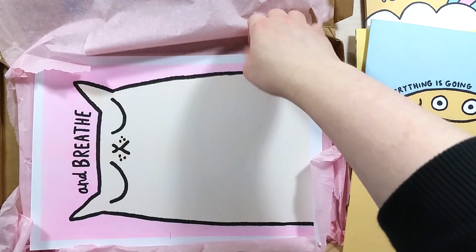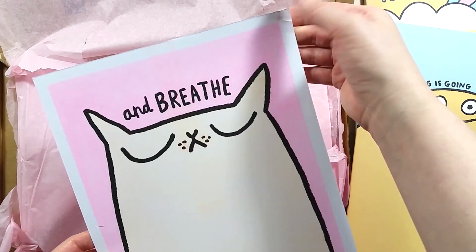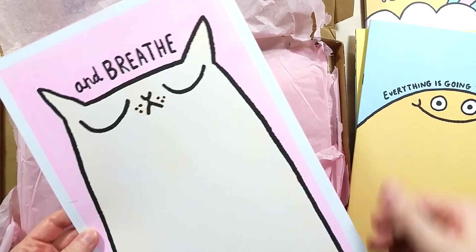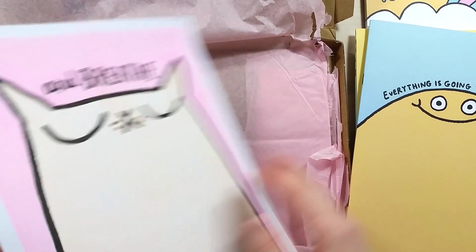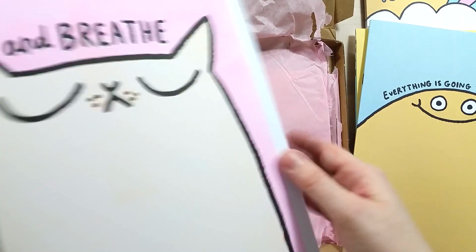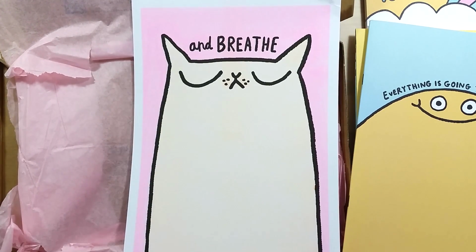The last item in my box is a lovely print featuring a cat. Yay! I really love it because it also features the text and the brief, which is actually helpful to me. And it has light neon pink background, so I'm very happy with this one.